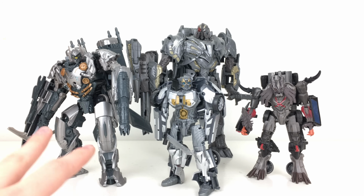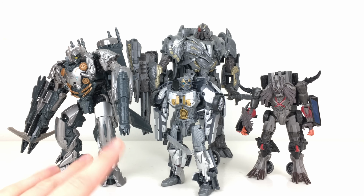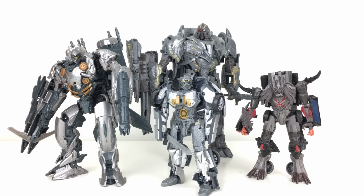Now I am using the Studio Series versions of both Nitro and Cogman, just as I have put the other 2 original versions into storage, and these 2 have got better paint apps than those, and I'm also using the more accurately painted Movie the Best version of Megatron, but the molds are exactly the same as their original counterparts. I know many of you might be quite surprised to see Berserker on the list, but when the Transformers The Last Night toy line was first announced, this was the figure that popped out to me the most.